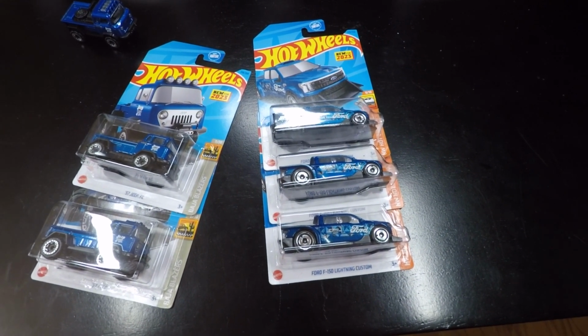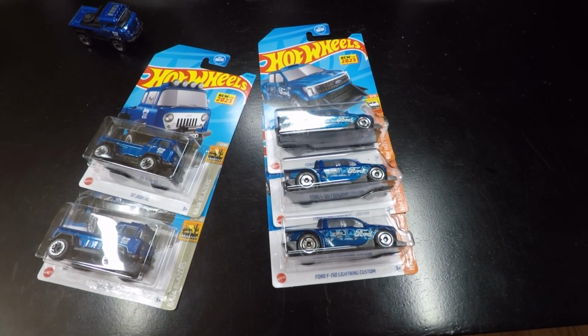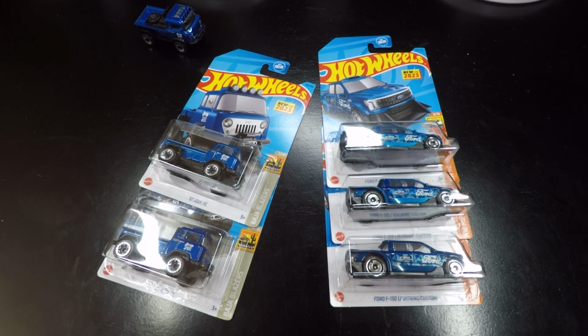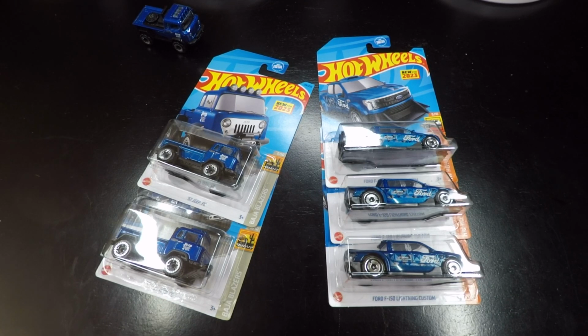Like I said, found 18 of these Jeep FCs yesterday at one store, so it's absolutely insane. Amazingly, what I've learned is that the metallic paint doesn't chip, which is interesting. I think it's because the paint has to be thicker.